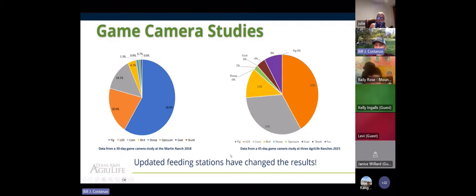Well, we made some updates to our feeding stations, and I'll show you one of those here in just a second. And so we just completed a short 45-day study across three ranches, and we were able to eliminate feral hogs getting into the feeding stations altogether. We also eliminated sheep and goats from getting in there. And so the dogs now are in the feeding stations about 42% of the time, but we still have raccoons getting in there an awful lot. And so that's something else that we're working on.